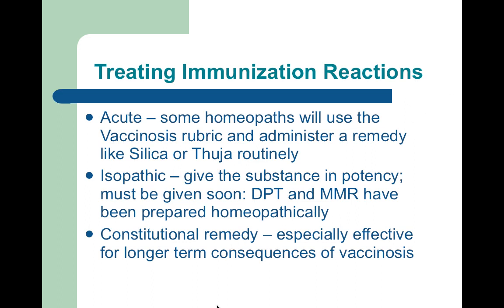So treating immunization reactions. Some homeopaths will use the vaccinosis rubric and administer a remedy like silica or thuja routinely. In other words, if a child gets the basic set of immunizations and develops a fever or a reaction, then you would either consider silica or thuja just routinely. You know, just give them the thuja or silica. Sometimes it's given in a high dose, like 1 mg.